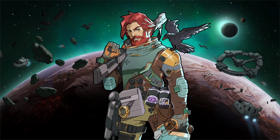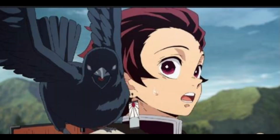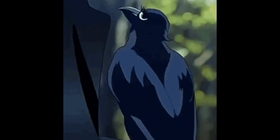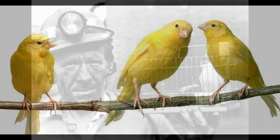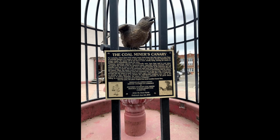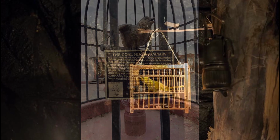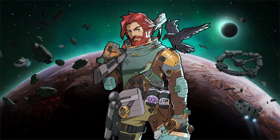Crows in particular have helped Vikings in exploration, and in fiction they've also been linked to being mediators and guides between worlds. Crows are often considered to be the most intelligent bird also, that should be noted. They may be a symbolic substitute for canaries that were often used by coal miners because of their gas sensitivity. They'd warn miners when they needed to leave a cave due to danger. So it could be that crows are coming in here and are helping us try to understand and explore the world and maybe the different aspects of it.